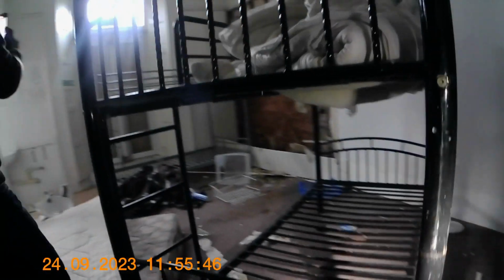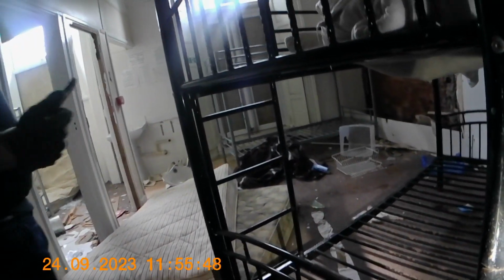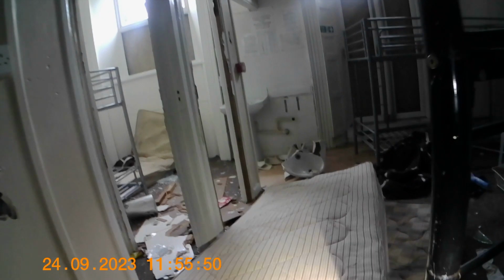As I mentioned earlier, it does seem like people had been roughing it here with all those mattresses and stuff pulled together. This place was really big. There were loads of hallways and different doors leading to different places. It's very easy to get lost and not know which way you started out in.